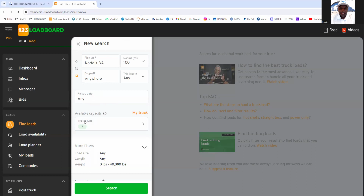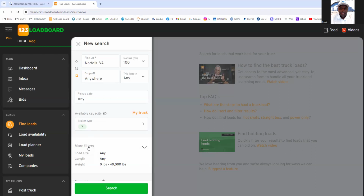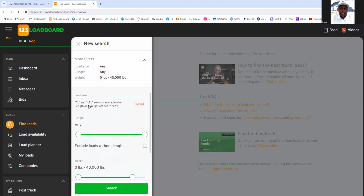The truck, my truck, whatever trailer type, well, we set a dry van, but you can select that one. You can select multiple ones, reefer, flatbed, things like that. But I'm just going to leave it at a dry van coming out of Norfolk, Virginia, hit apply, so it'll stay there. And then under more filters here, you can select the load size, the length, and the weight. So the load size, any, right? The length is up to 53 feet. So we'll say any. The weight is up to 48,000 pounds, or we'll say any, right?